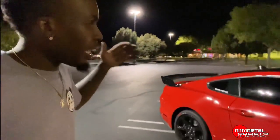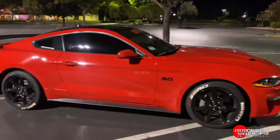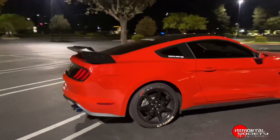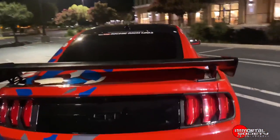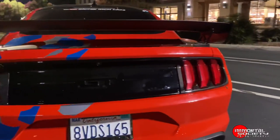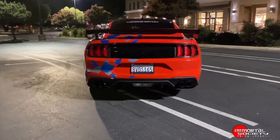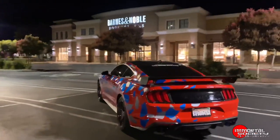And I'm just amazed. This is something I really wanted. This is the wing I really wanted. Let me flip the camera around. It looks so crazy. It looks like the real Shelby. But you guys can see it's so dirty right now, but it looks good. I gotta clean my car. I got fingerprints all over it, but check out the back definition.